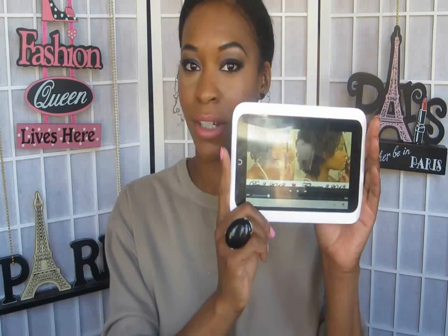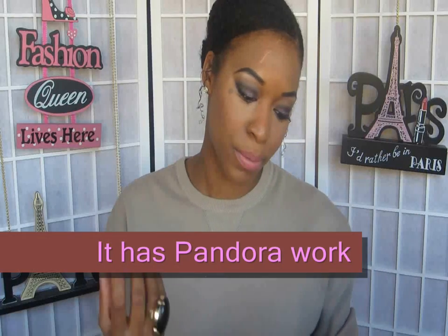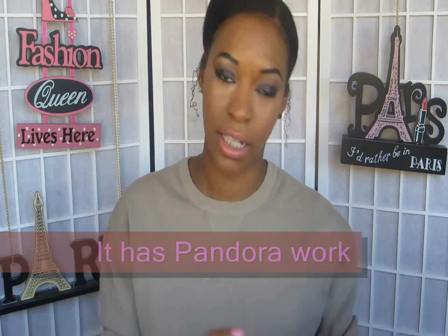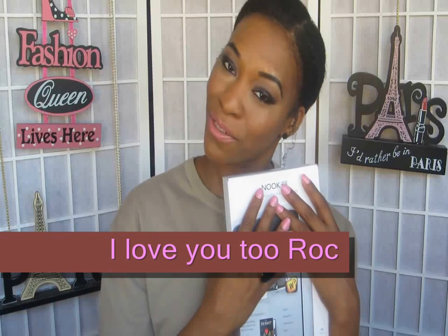Touchscreen, I love this, okay? I haven't really read any books on there, but I will soon. You can read magazines, books, newspapers, movies, TV, and it has kid activities on here as well. Like, it's a lot with this. And I'm just so happy that my boyfriend bought this for me. I love it.